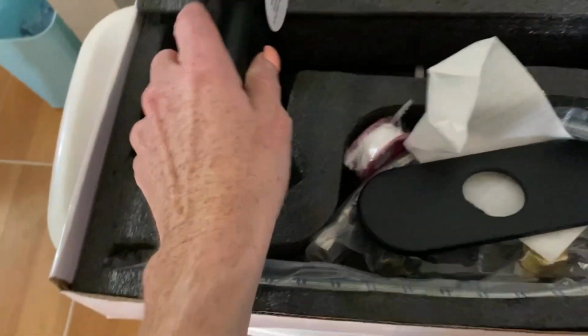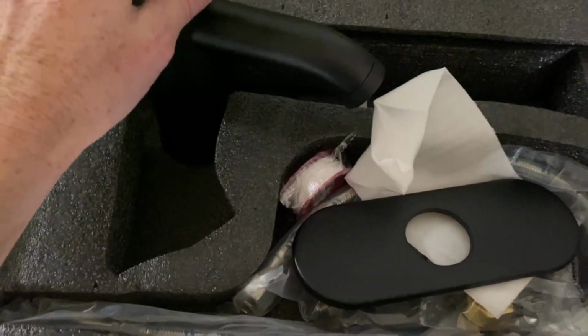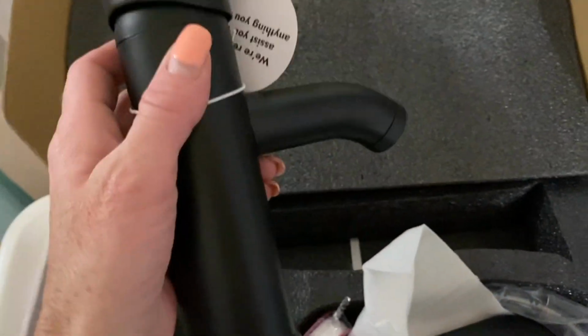Y'all know. So here's the faucet, and I absolutely love this. I'm so excited about this. Here's the faucet. Boys, you gotta get back now. So yeah, I'm very excited. That's the faucet that's gonna go on it.